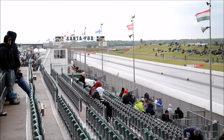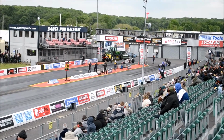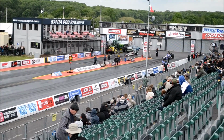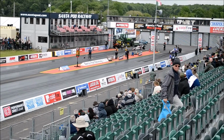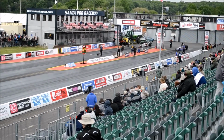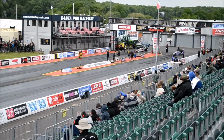Racing this little dragster belonging to Liz Malcolm. Moving on now into Super Pro ET. This is of course 8 down to 4 once again. And it is Ian Powell with the dragster.